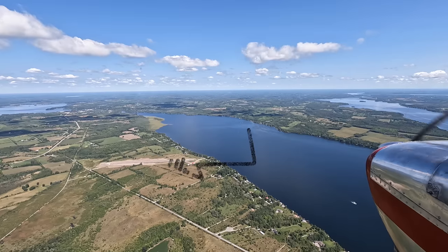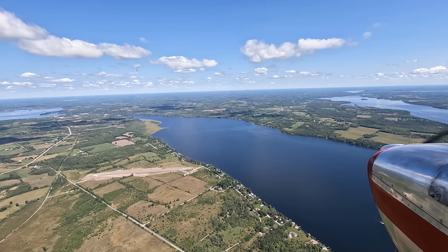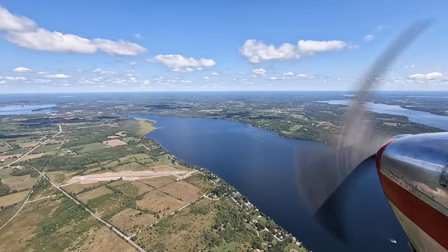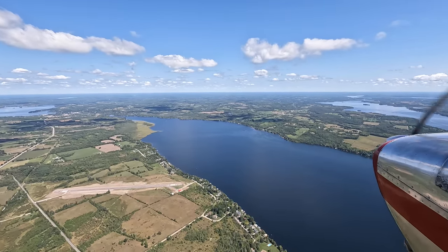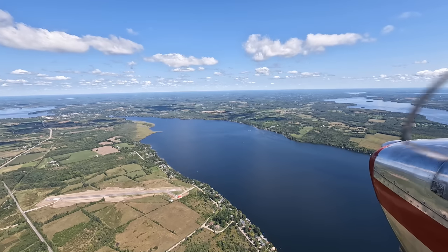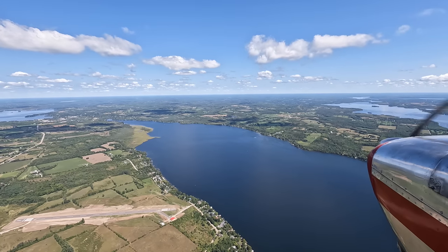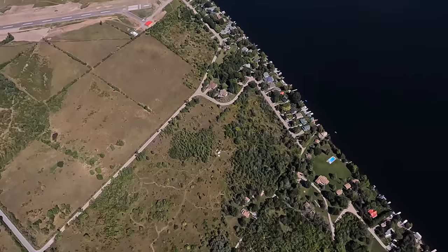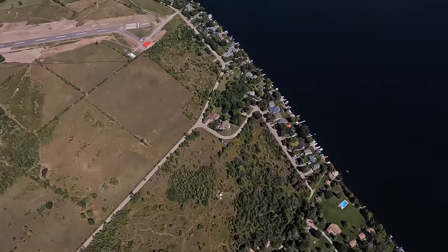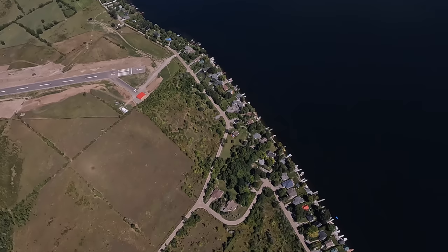And since it's private, it'll probably never end up on the charts. Well, it'll end up on the charts, but as a private strip. It's one of those places where maybe you have to call ahead, which is no problem. It also provides a great emergency strip for anybody in the area that might need one. Must have squelch on that. Is that okay? Okay. Absolutely great looking runway.